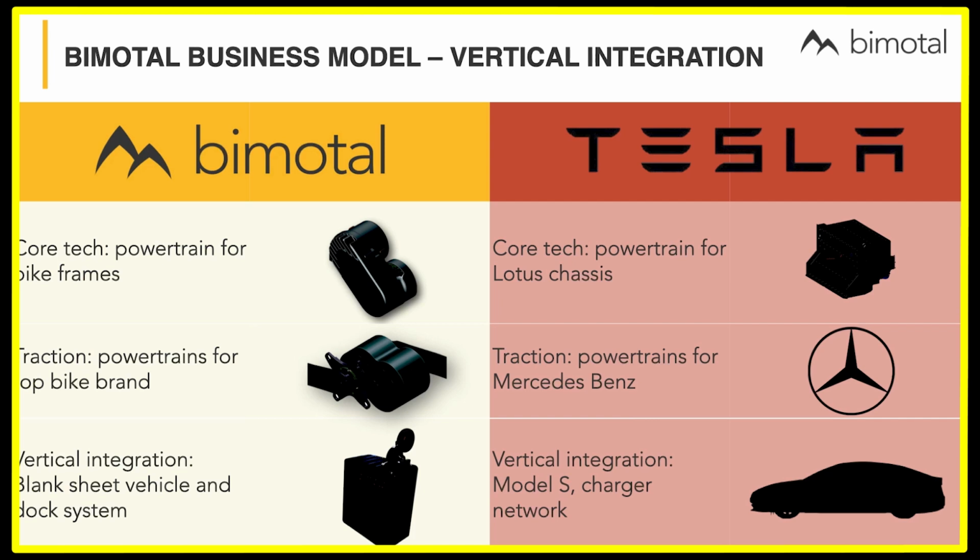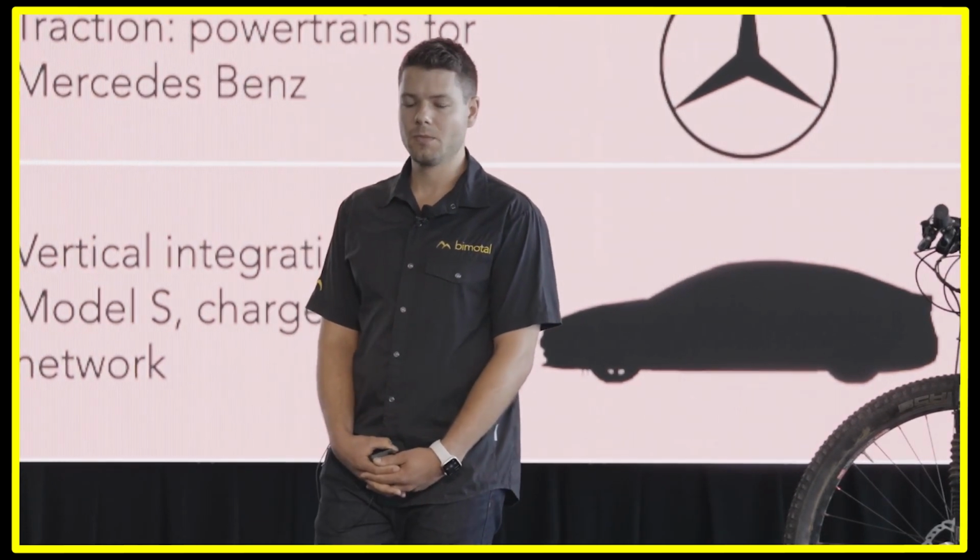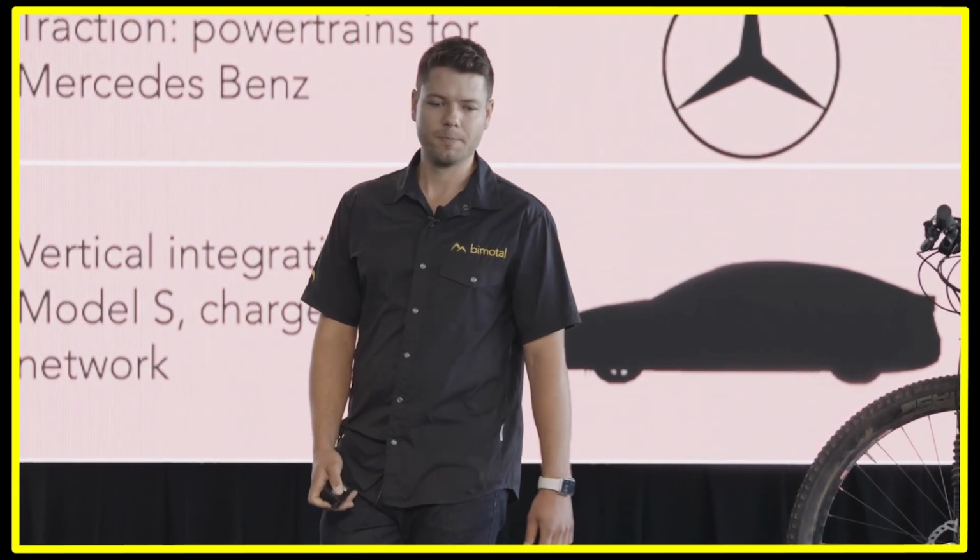Our business model is vertical integration. We're starting with core tech, powertrains for bike frames. The Tesla analogy is a powertrain for the Lotus chassis. Moving on and building traction, we're doing a powertrain for a top bike brand. The Tesla analogy is a powertrain that they did for Mercedes-Benz. In our next chapter, we'll be doing true vertical integration. We'll be doing blank sheet vehicle and dock system design. The Tesla analogy, the Model S, and supercharger network.